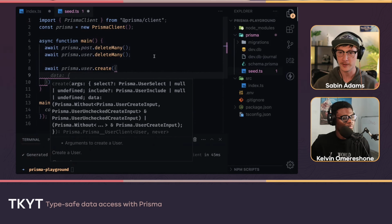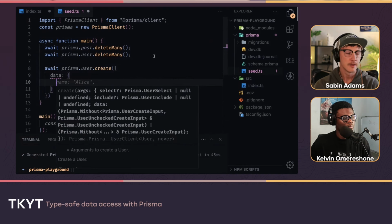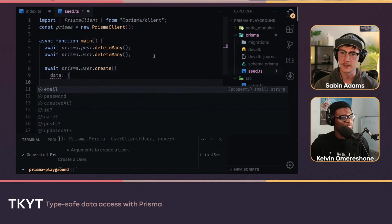So we're saying we want to create a new user. And there's a couple options we can provide it. The one that I'm going to use is called data. And within here, you get access to all of the columns that you set up in that database table. Nice.